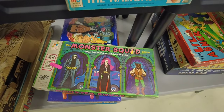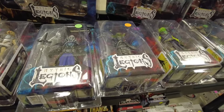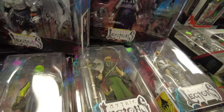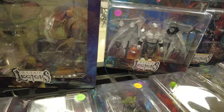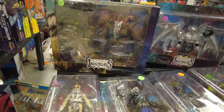I love this. And look at all these Mythic Legion figures right here. Very nice. Oh, I like that Goblin right there. These are so cool. Got these over here too. And yeah, I don't own one Mythic Legion figure yet, but I'm just scared to go down that rabbit hole. But they are awesome figures.